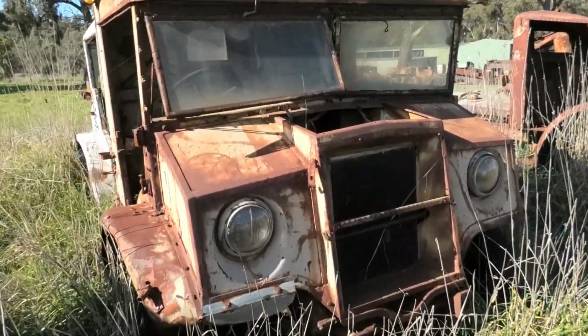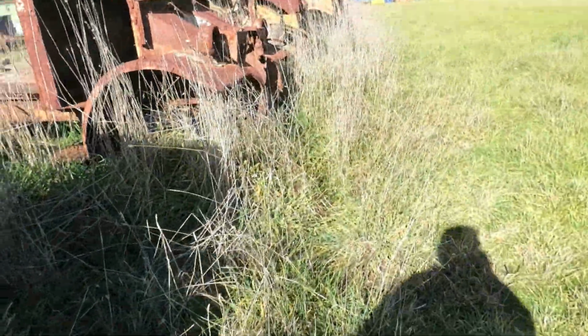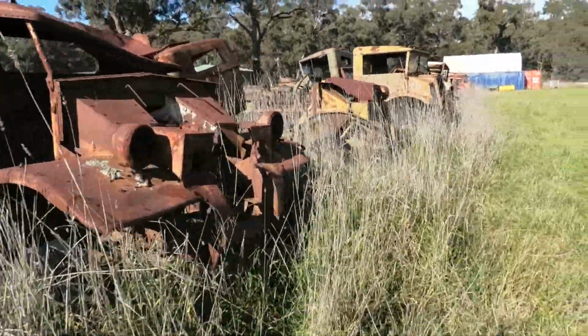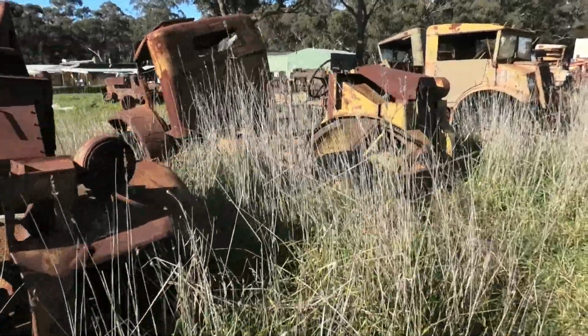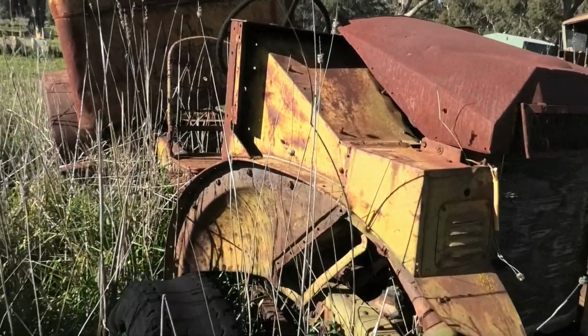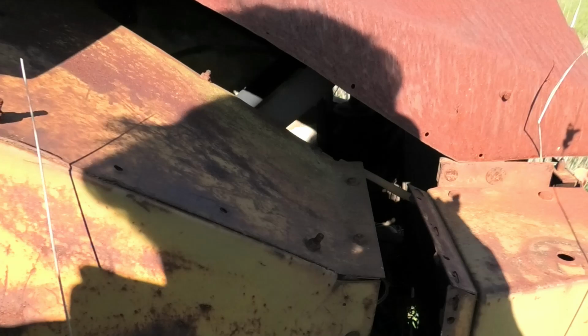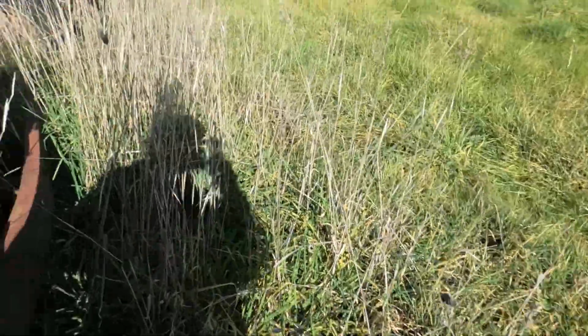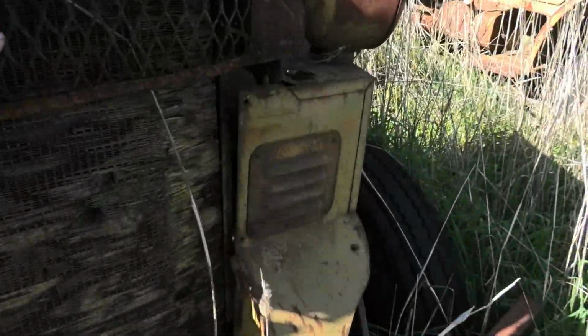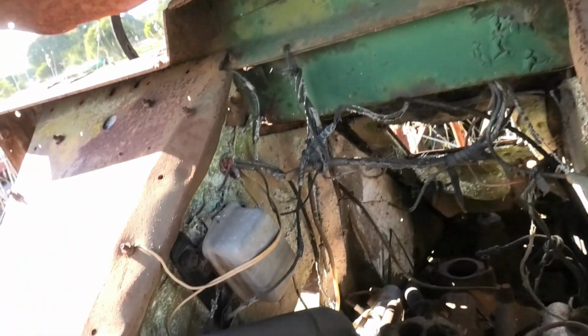I wonder if this one's got a V8 in it. Nope, 6. Heard rumours some of these might have V8s in them. But so far I've only seen 6 cylinders. This one might have a V8 in it, I just saw. Let's hope I don't get killed by snakes. Yeah, down in there is a flathead V8. You can't see it terribly easily. If I lift that up. There's a little guy, and it looks like a Holden voltage regulator just there.